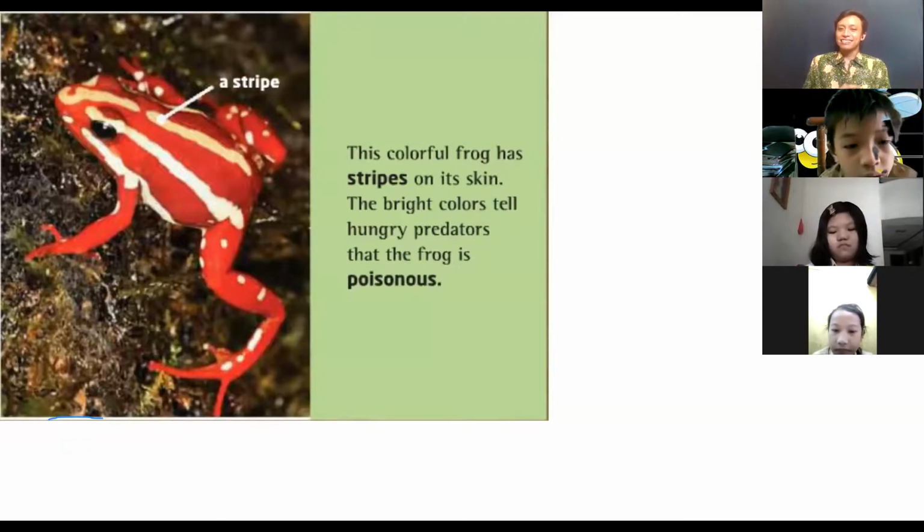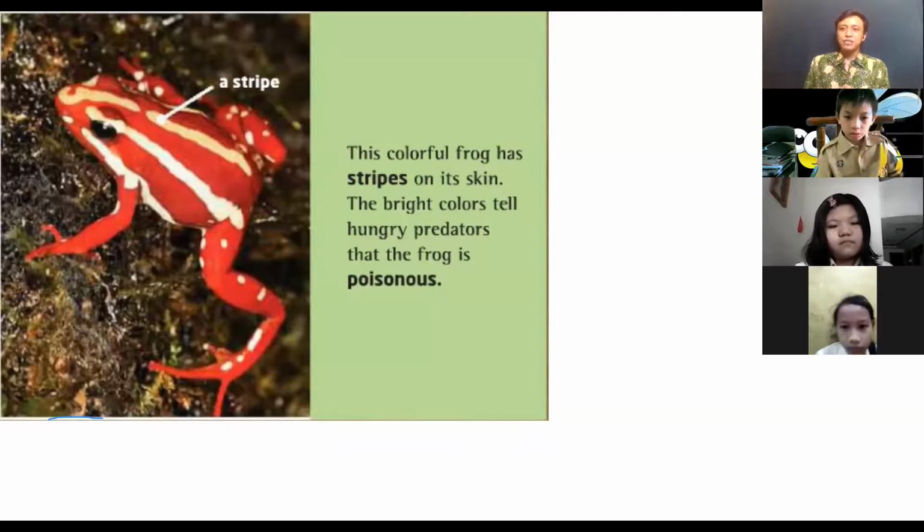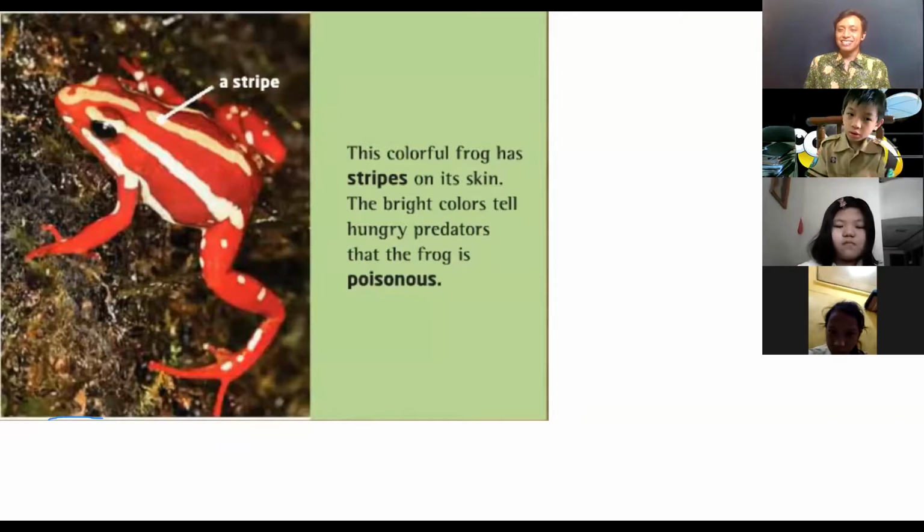The bright colors tell hungry predators that the frog is poisonous. The bright color on the frog tells us, or maybe some predator, if the frog is poisonous, atau beracun. Okay, so after your friend Miss Brian read this text, do you know what the text is talking about? Frogs. Yes, frogs. The text is talking about frogs, not snakes. Clear.